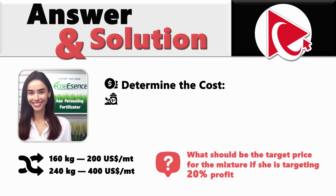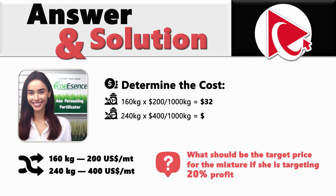For the first fertilizer, the cost would be 160 kilograms multiplied by 200 divided by metric ton, which is 1,000 kilograms, which would be equal to $32. For the second fertilizer, Michaela spent $96, which is calculated as 240 kilograms multiplied by 400 and divided by metric ton, which is 1,000 kilograms, which equals 96.